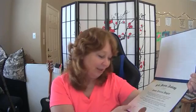And then we even have a scripture on here. Trust in the Lord with all thine heart, and lean not unto thine own understanding. In all thy ways acknowledge him, and he shall direct thy paths. Proverbs 3:5-6. So you can get your own diploma made. It was like $50, I think. And I like how it turned out. I also had one made for another one of my kids, but most of them have not needed a diploma.